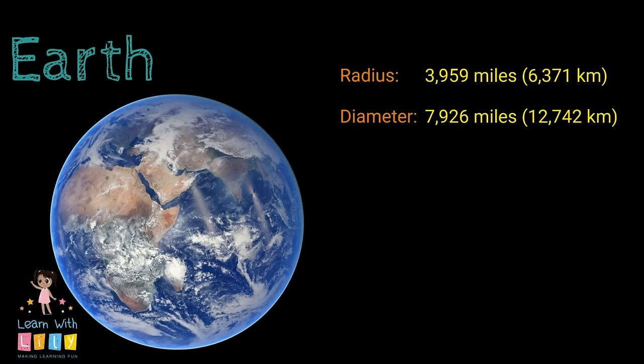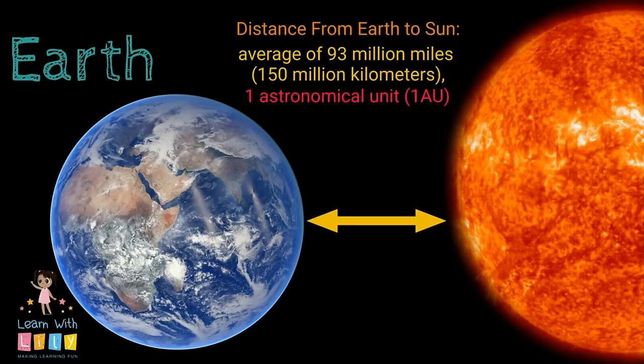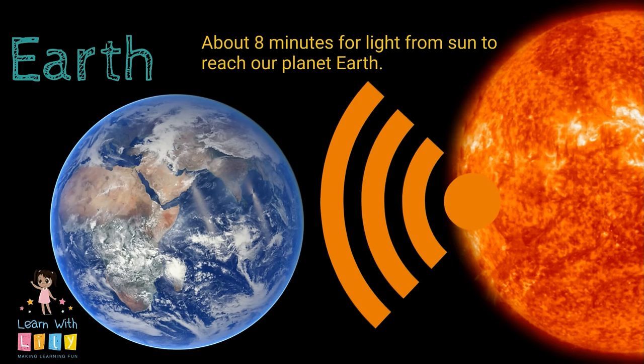The Earth's radius is 3,959 miles. That's 6,331 kilometers! And its diameter is 7,926 miles. Whoa! That's 12,742 kilometers! Do you know how far the Earth is from the Sun? It's an average of 93 million miles away! Yes, that's 150 million kilometers. That's called an astronomical unit! It takes 8 minutes for light from the Sun to reach our planet.